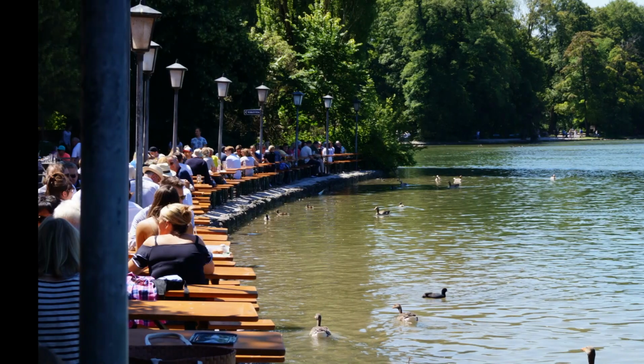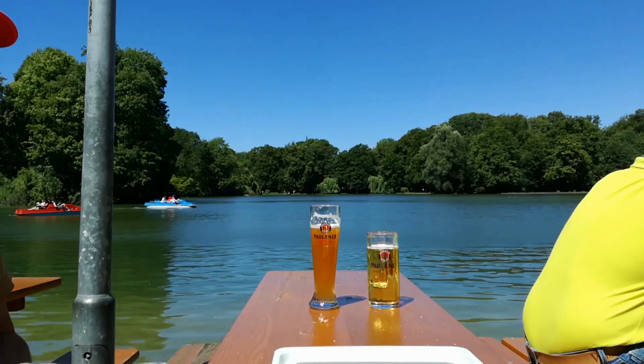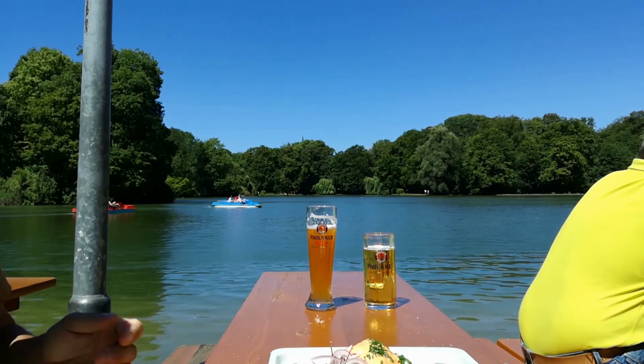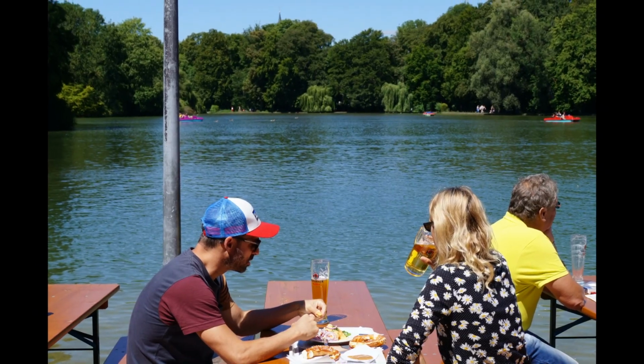Directly south of the Isarring, which separates the northern part from the southern part of the English Garden, lies the 8.64-hectare Kleinhesseloher See with the Seehaus, a beautifully situated beer garden built in 1803.